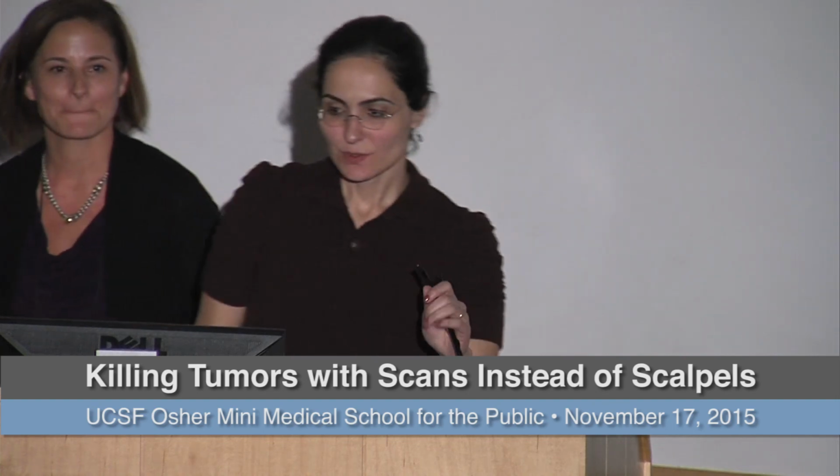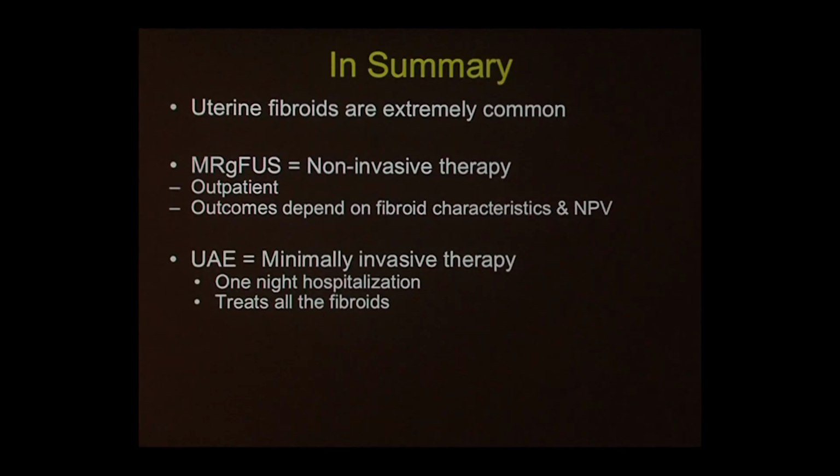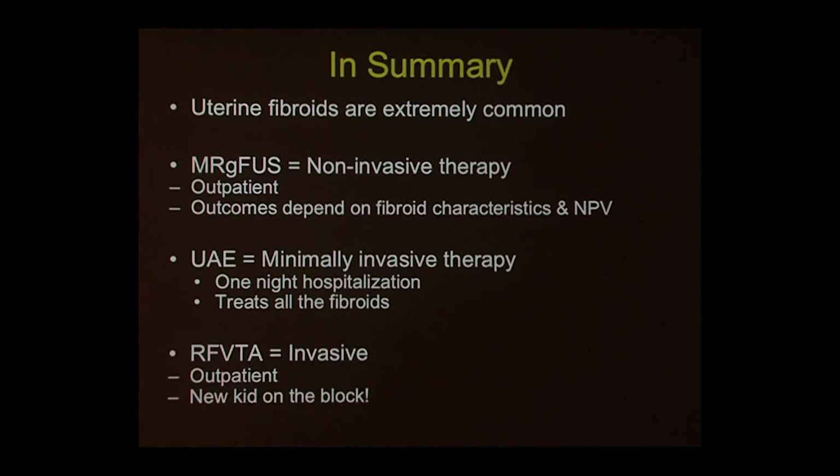So, thank you. So in summary, I hope you guys have realized that uterine fibroids are extremely common, and there are a number of minimally invasive, or rather non-invasive, surgical and radiologic options. So there's MR-guided focused ultrasound, which is completely non-invasive, outpatient, and the outcomes really depend on the fibroid characteristics and how much of the fibroid you were able to burn.